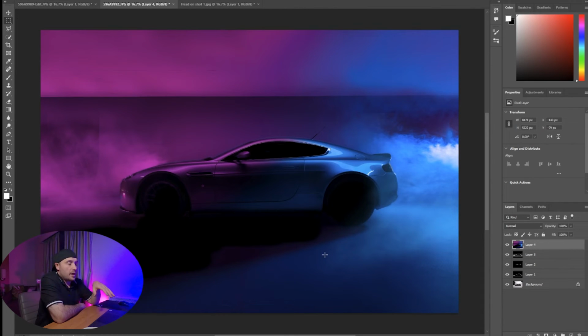So this was three different exposures. One for the background, so for the smoke in the background. Then a light paint pass with a pink LED light going from front to rear, and then a blue LED light going from rear to front, and then just blending them all in Photoshop to create this look, and then adding the shadow in, just to try and make it look a little bit more real.